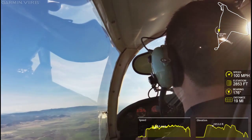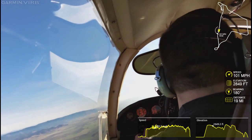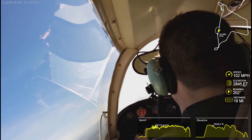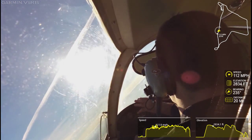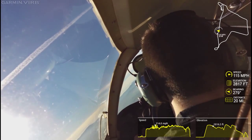Right. So, we're going to roll into the bank after we look for traffic just like we did. Apply back pressure. We're going to roll through 30 degrees and then tweak the throttle. Now, this is almost on the glare shield, or a little, on the horizon. Right.